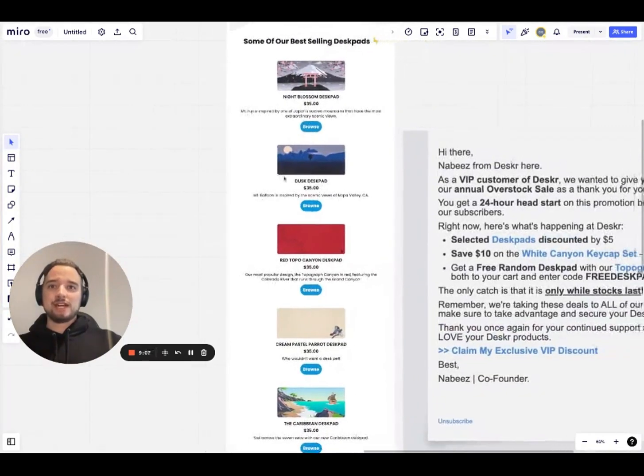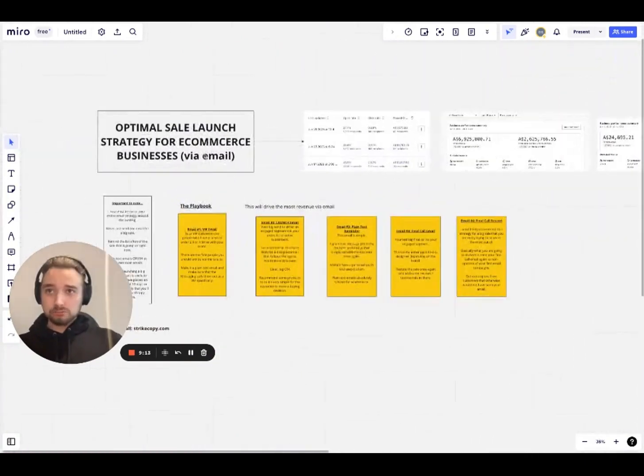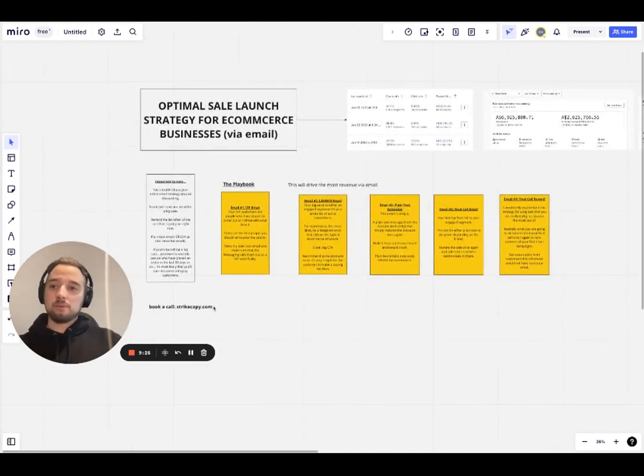So here are those examples. Once again, if you want some ideas of what good sales emails that perform very well look like. But in general, this is the overview. This is the strategy that we're implementing for clients when they're launching a big sale. You can either add emails or remove emails to this stack, obviously depending on the size of your list and the goal of everything.